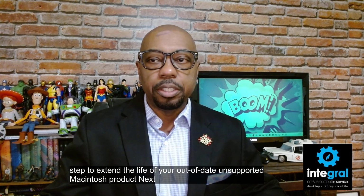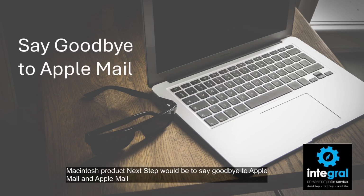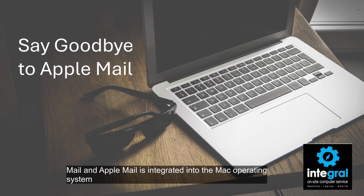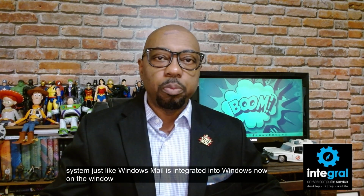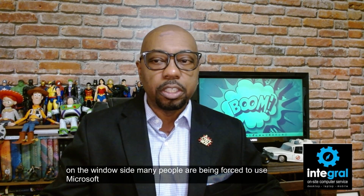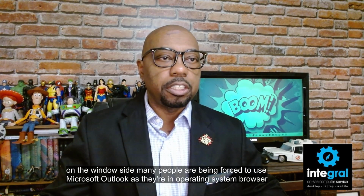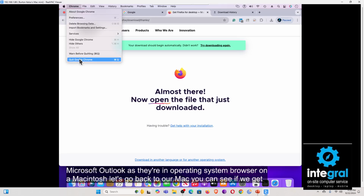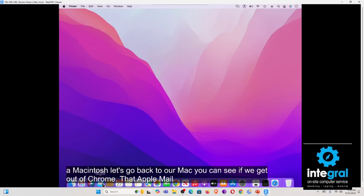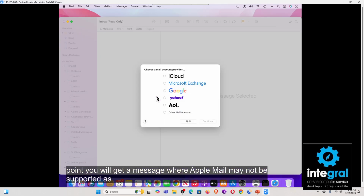Next step would be to say goodbye to Apple Mail. Now, Apple Mail is integrated into the Mac operating system, just like Windows Mail is integrated into Windows. Now, on the Windows side, many people are being forced to use Microsoft Outlook as their in-operating system mail program. On a Macintosh, let's go back to our Mac. You can see, if we get out of Chrome, that Apple Mail is still on here, but at some point you will get a message where Apple Mail may not be supported as an operating system overall.